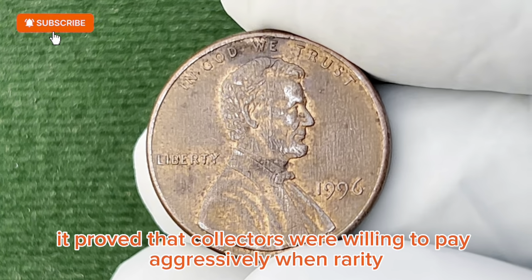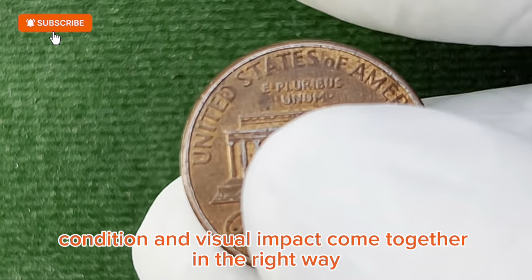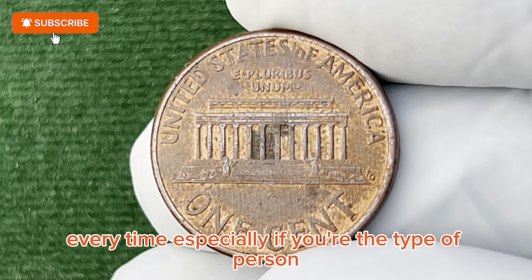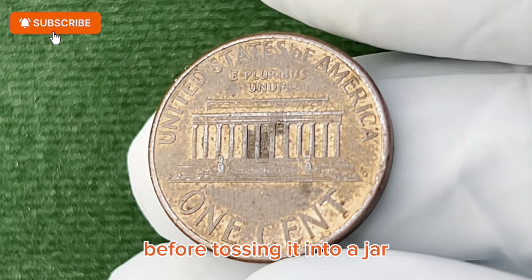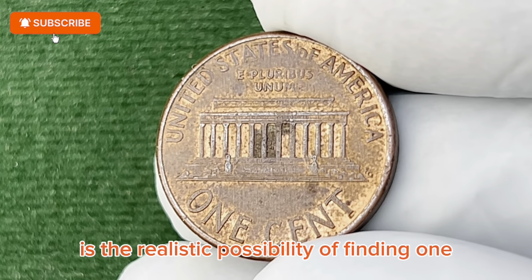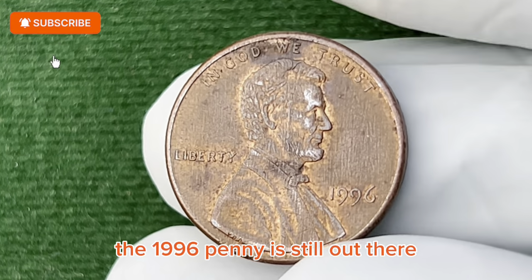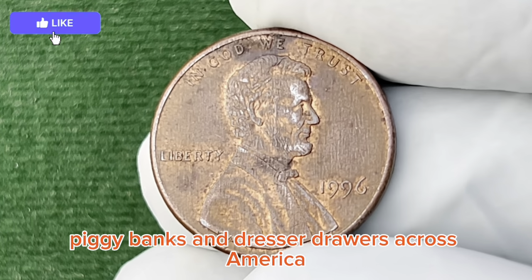It proved that collectors were willing to pay aggressively when rarity, condition, and visual impact come together in the right way. This price explosion turned the 1996 penny into a coin worth checking every time, especially if you're the type of person who still glances at your change before tossing it into a jar. What makes this penny so engaging is the realistic possibility of finding one. Unlike coins that were minted in the 1800s or early 1900s, coins most people will never see in circulation, the 1996 penny is still out there. Millions of them remain in jars, piggy banks, and dresser drawers across America.